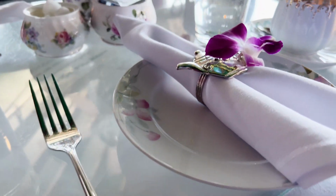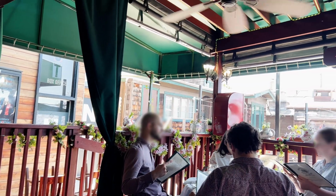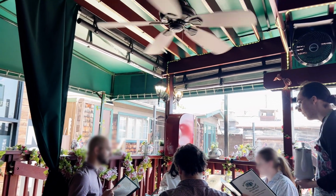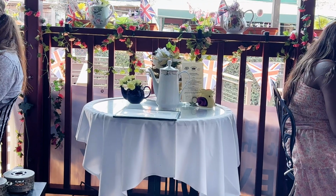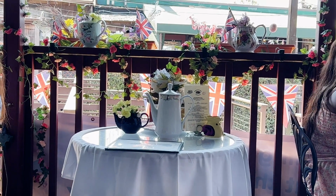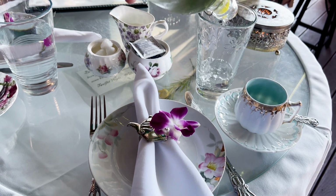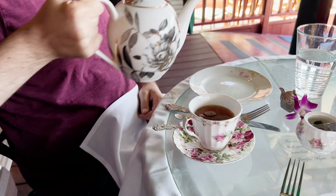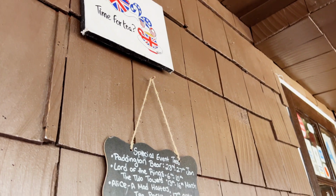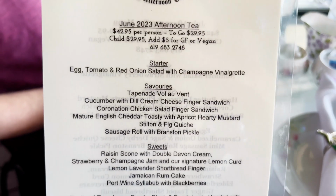As I've taken to doing, let's start with the atmosphere. Shakespeare's Afternoon Tea's current location is the porch of their shop in downtown San Diego. On the positive side, the staff is absolutely wonderful. The decor is nice, and there is something kind of magical about drinking tea in the lovely outdoors. On the negative side, since we were outside in downtown San Diego, there's a lot of noise from the street and it wasn't a very big space. Luckily, Shakespeare's is soon moving to a larger space. I can't wait to come back and update my review when they do.